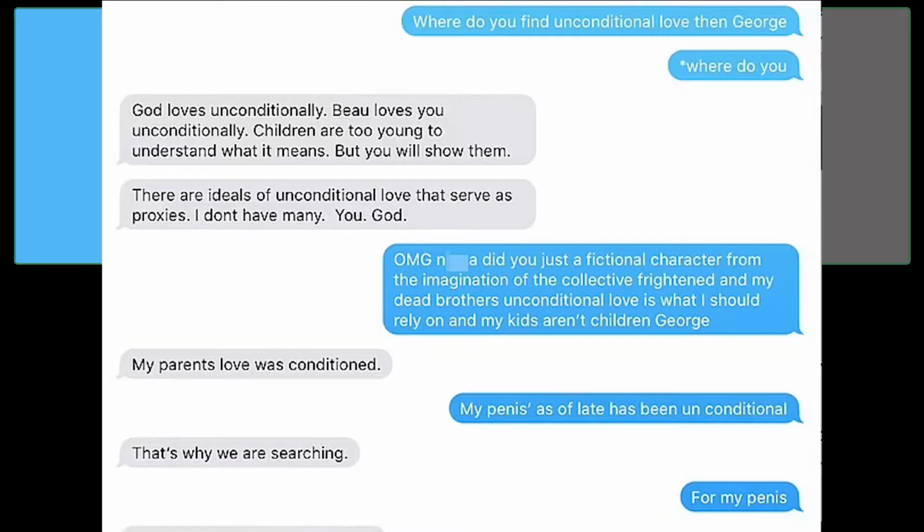Hunter Biden responds to all of that with, "OMG, N-word. Did you just, a fictional character from the imagination of the collective frightened, and my dead brother's unconditional love is what I should rely on, and my kids aren't children, George." And then the lawyer responds, "My parents' love was conditioned." And then for whatever reason, Hunter Biden responds with, "My penis, as of late, has been conditional." And then the lawyer responds with, "That's why we were searching." And Hunter Biden responds with, "For my penis?"